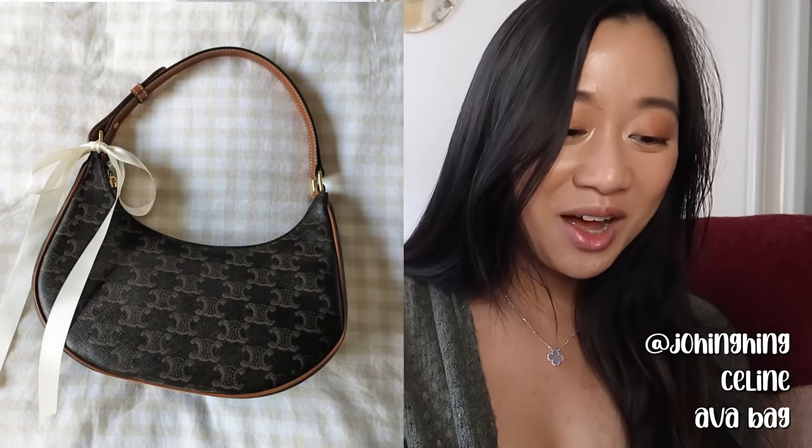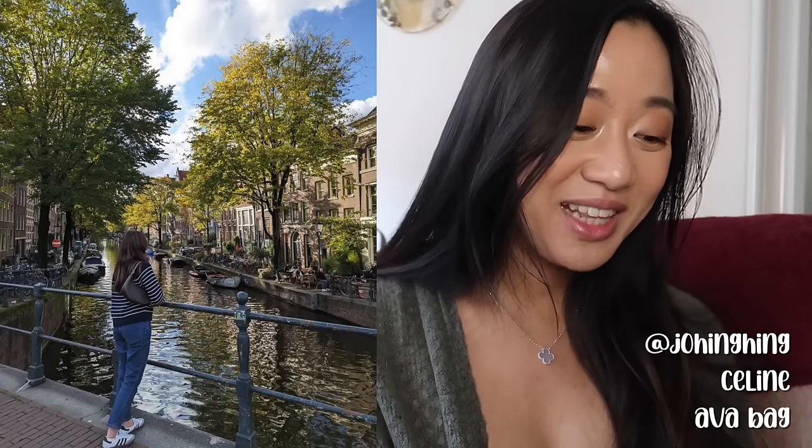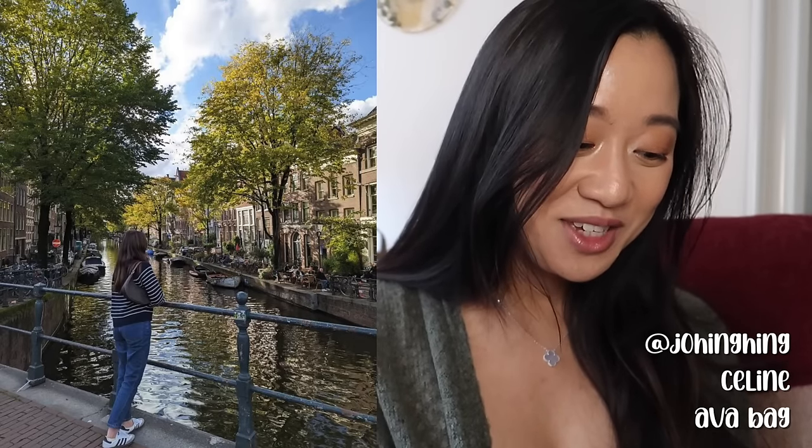Okay, so first of all, you guys know that one of my most used bags is the Celine Ava. So hers is not only the Celine Ava bag, but the picture that she sent me was when she was in Amsterdam, and I brought my Celine Ava bag when I was in Amsterdam last year, and I love this so much. You guys already know how much I love the Celine Ava bag.